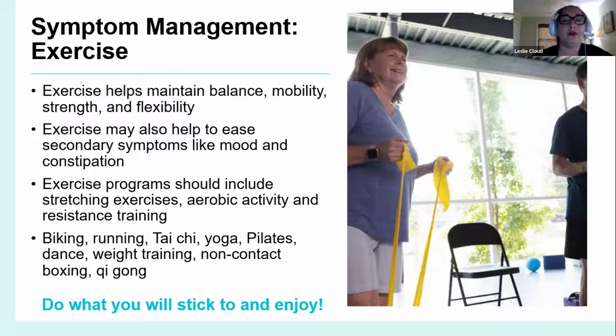And I tell people that I don't really care what kind of exercise you do. It needs to be something that you enjoy, because if you enjoy it, you are more likely to do it on a regular basis. So find something that you like and just do it. But the key is that it needs to be work. Leisurely walking your dog and not breaking a sweat is not exercise.